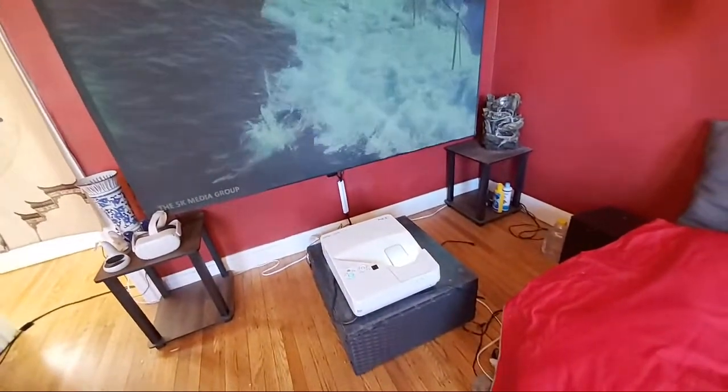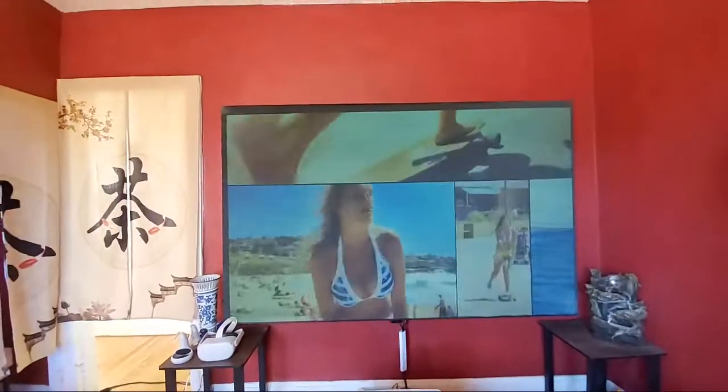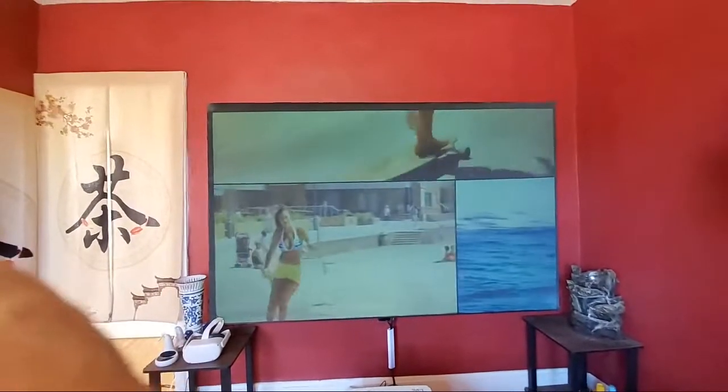My projector I'm using here is my NEC. That's the NEC projector that cost me around $180. That's how much I paid for my projector. 720p NEC projector. What we got here?